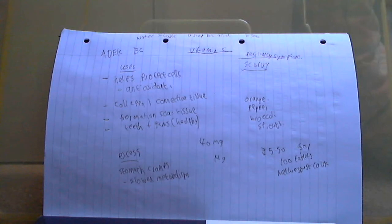Now, vitamin C, the first thing you should know is that it's a water-soluble vitamin, which means that our body cannot store it for very long, which means that we need to consume it on a regular basis. This is the same as various types of vitamin B. If you view my previous series, you'll notice that there are loads of different types of vitamin B, which are all water-soluble vitamins.